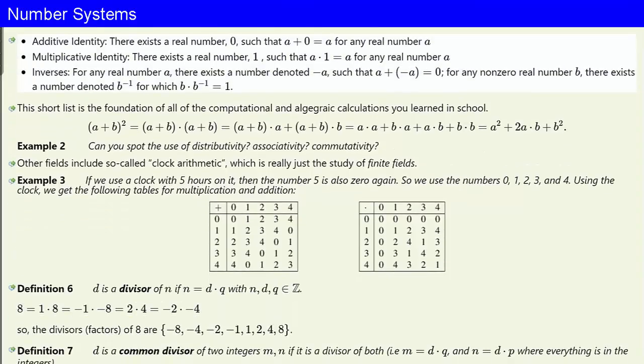In addition, we have three very important special elements. First of all is the additive identity, the real number which we denote by 0, such that a plus 0 gives you back a. In other words, it has no effect in addition. And the same thing for multiplication. There's a special real number 1 called the multiplicative identity, such that a times 1 equals a for any real number a.